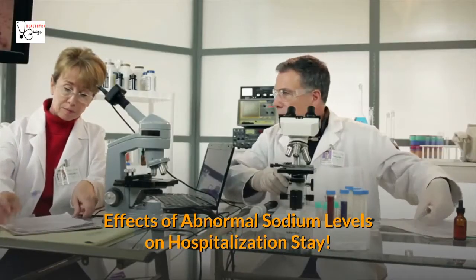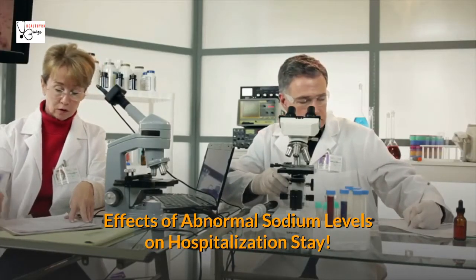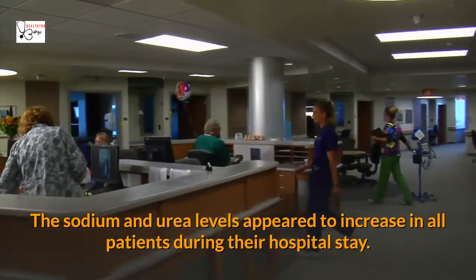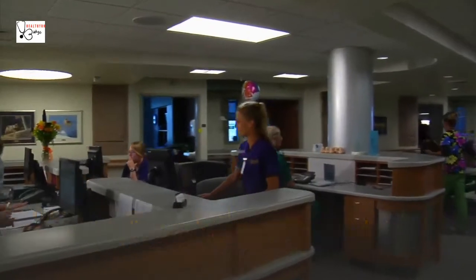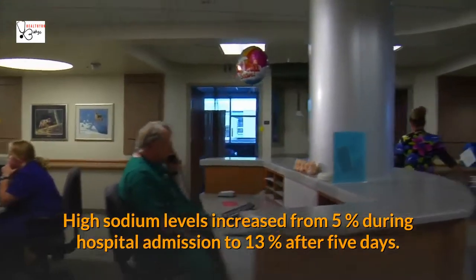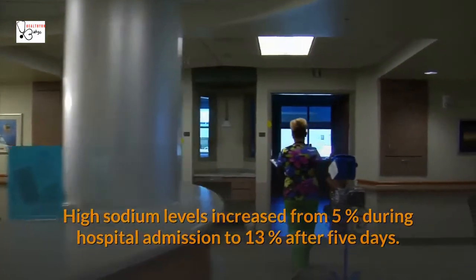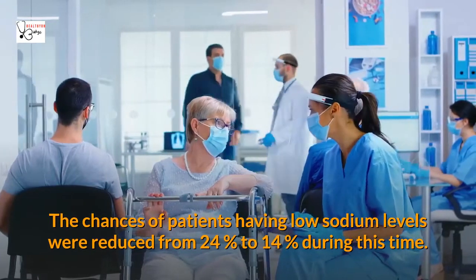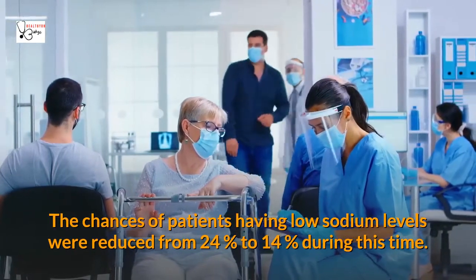Effects of abnormal sodium levels on hospitalization stay. The sodium and urea levels appeared to increase in all patients during their hospital stay. High sodium levels increased from 5% during hospital admission to 13% after 5 days. The chances of patients having low sodium levels were reduced from 24% to 14% during this time.